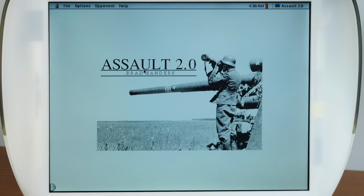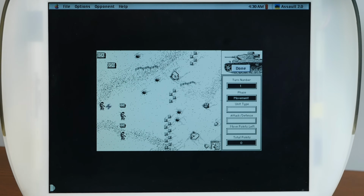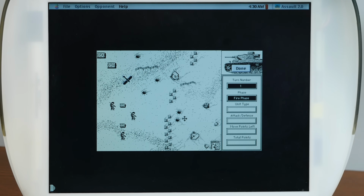Assault 2.0. Again, a 1-bit game, not exactly PowerPC. Hey, it's a nice little real-time strategy game. Enter the coordinates. All right. I just called in an airstrike on what was probably my own tank. Hey, I'm sure this is a pretty cool game on like a Mac Plus.